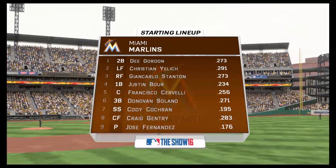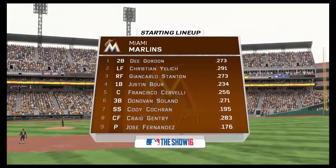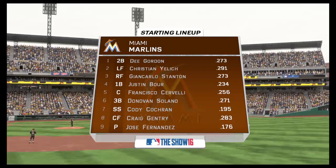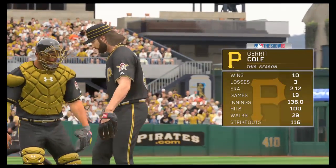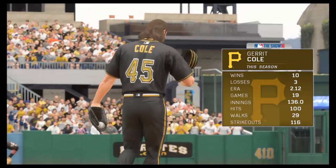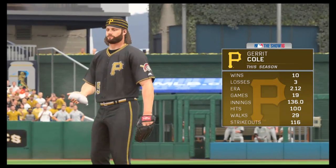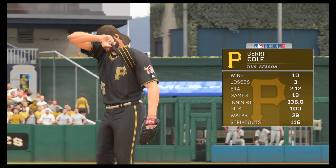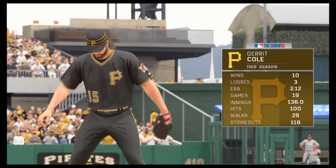And here's how the visiting Miami Marlins will line up in this one. Eric, who stands out to you? Well, Matt, keep an eye on that number 2 spot. He sports a batting average with runners in scoring position over .300, so you could say he relishes those big moments. We'll see if that's the case in this one. Gerrit Cole will be on the mound for the Buccos. What do you have for us on him, EK? Yeah, guys, he won his 10th game of the season in his last start. We'll see how he does here.